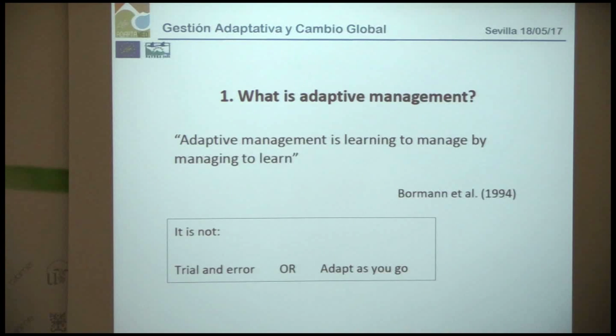It is not a process of trial and error. It's not just trying, seeing what happens and changing. It's not a process of adapting as you go. It's not a process of trying things and then seeing how they go and deciding how to improve it. It's a process in which you strategically design your management to learn from it. So the big difference is when you decide how you are going to take decisions, how you are going to manage, you plan everything to be able to learn.